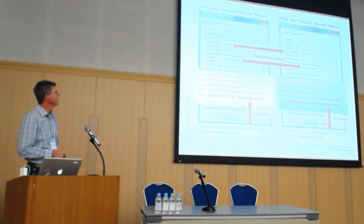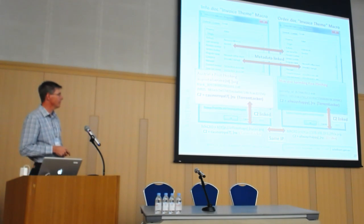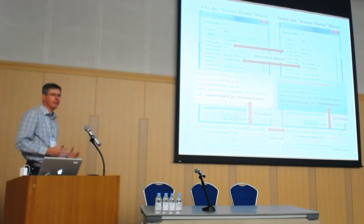Similarly over here, we've got two different variants of the Torrent Locker campaign using the same C2. And as it turns out, these two campaigns are also linked by this IP address here. So there were lots of indications that all these activities were related to the same actors.